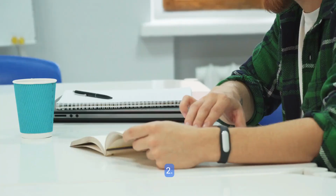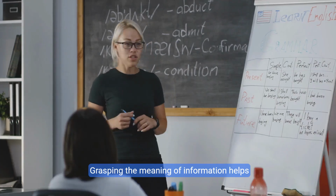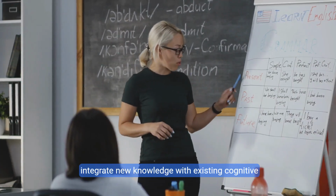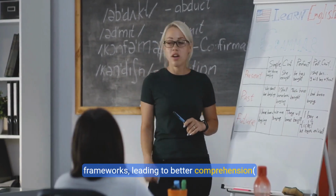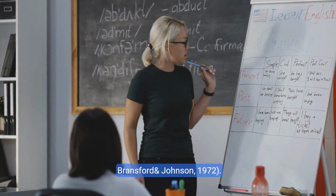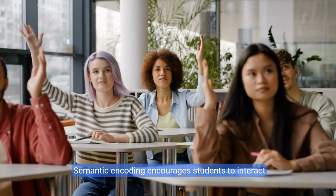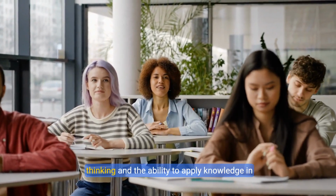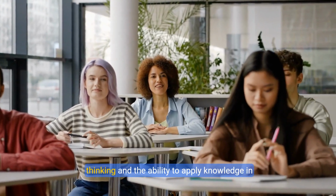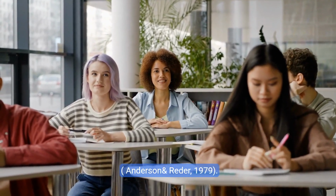Baddeley, 1997. Enhanced comprehension. Grasping the meaning of information helps integrate new knowledge with existing cognitive frameworks, leading to better comprehension. Bransford and Johnson, 1972. Semantic encoding encourages students to interact with information more deeply, fostering critical thinking and the ability to apply knowledge in different situations. Anderson and Reeder, 1979.